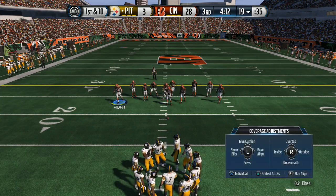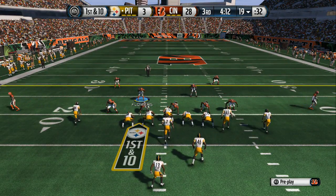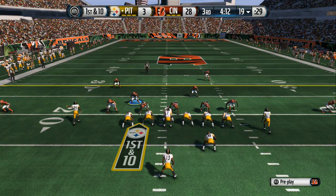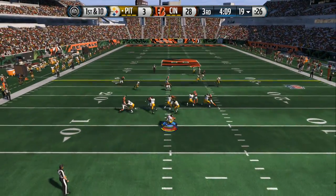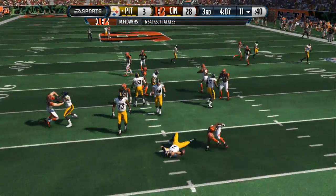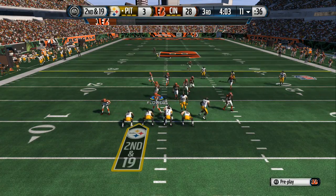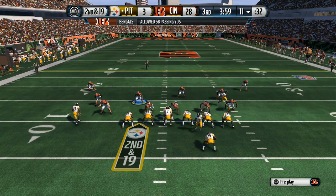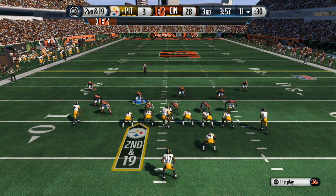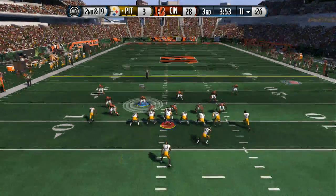First down on the way. Ben Roethlisberger takes a look down from under center, and he's forced to the ground. Well, good job that time by the defense. They catch the offense off guard, and they send more guys than the offensive line can block. When you're outnumbered, it's up to the quarterback to get rid of the football. He does it, and he takes the sack.